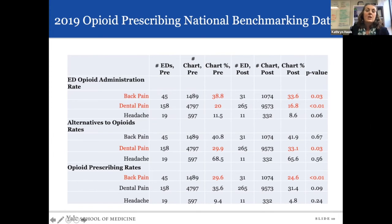And so as you can see, we did actually see a decline in opioid administration rate for back pain, dental pain, across the collaborative period. We saw a slight increase in administration of alternatives to opioids and dental pain across the collaborative, and we saw a slight decrease in opioid prescribing rates associated with back pain.